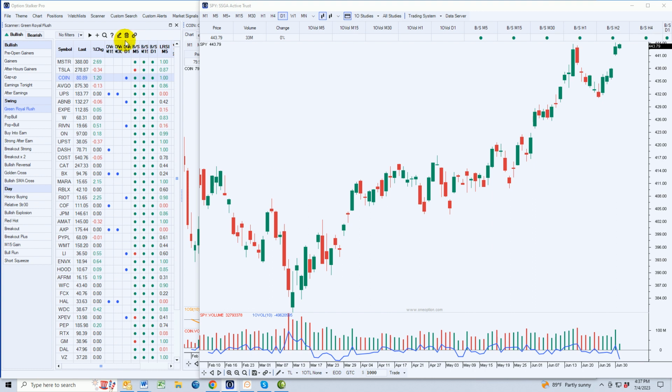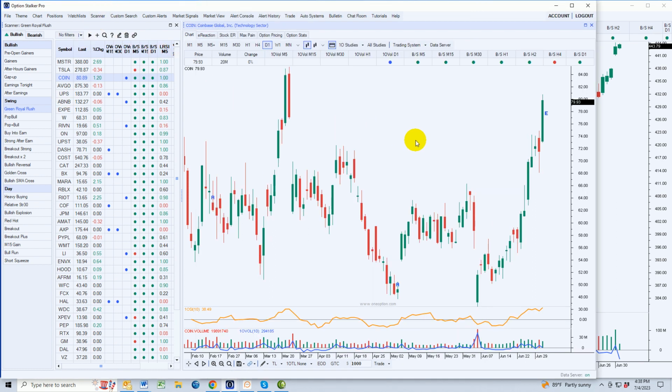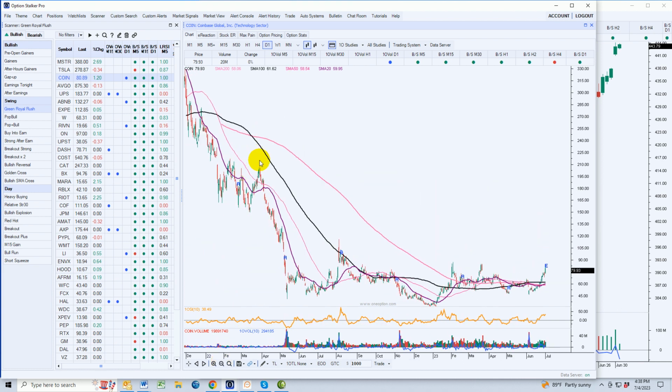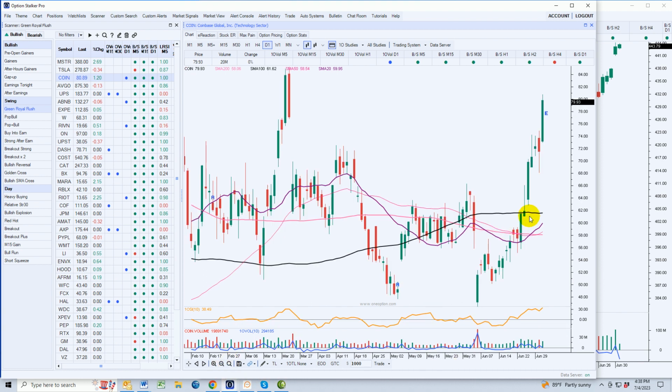So let's take a look at our last pick. COIN was the pick that I highlighted. I love the fact that it was well above all the major moving averages, so let's add those. You can see a horizontal breakout through this trend line, another trend line here. We had a very long-term trend line that was breached to the upside that came all the way back down like this. That was also very positive, very bullish, decent volume, excellent relative strength. We're marking all the check boxes.